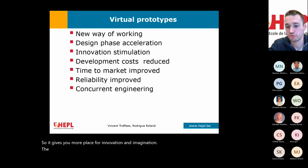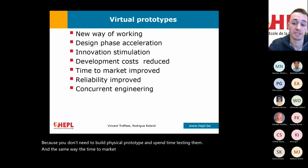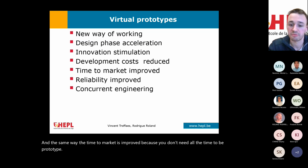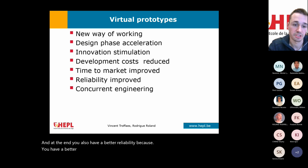Development costs are reduced because you don't need to build physical prototypes and spend time testing them. In the same way, the time to market is improved because you don't need to build prototypes all the time. And in the end, you also have better reliability because you have better developed products thanks to the digital twin.